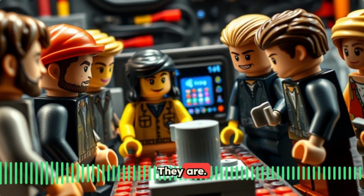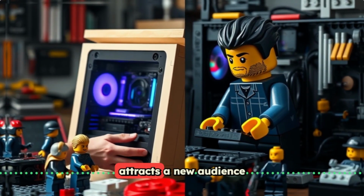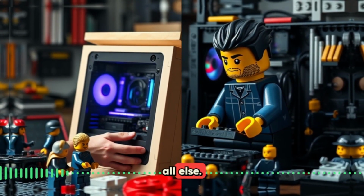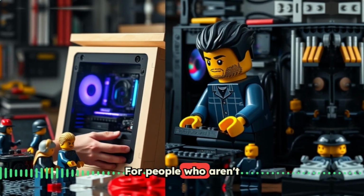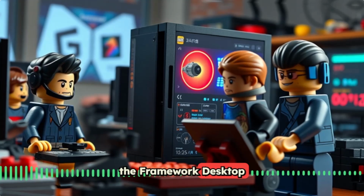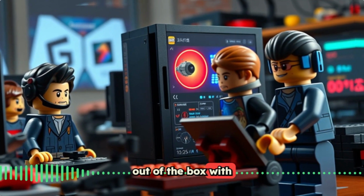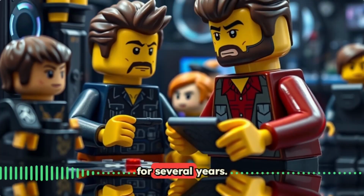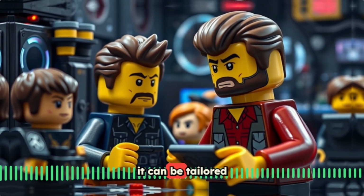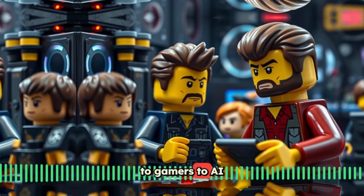They are. And it's a bet that could pay off, especially if the Framework desktop attracts a new audience of users who value those features above all else. Think about it. For people who aren't interested in constantly tinkering with their hardware, the Framework desktop offers a compelling alternative. It's a machine that's ready to go right out of the box, with high-end components that should last for several years. Exactly. And with its unique blend of customization options, it can be tailored to fit a variety of needs, from creative professionals to gamers to AI enthusiasts.